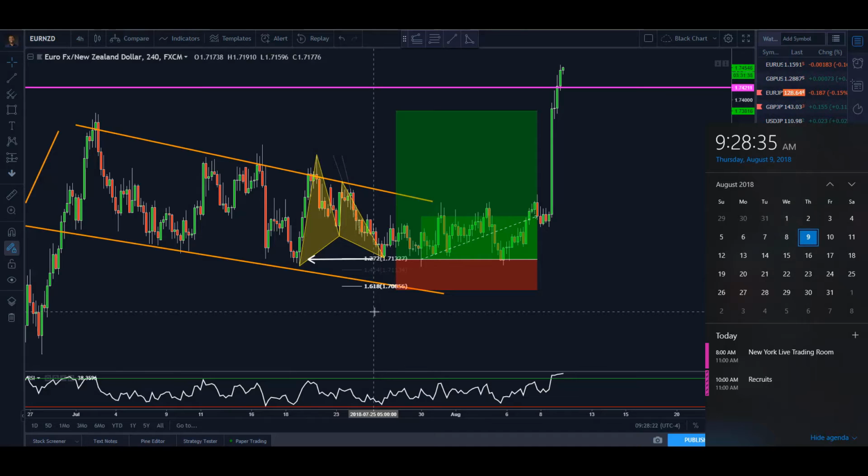But this is the life of a swing trader, guys. We saw it with New Zealand dollar, where it was what, 2 weeks ago. We see it right here with Euro New Zealand, right? Just like on the lower time frames where we identify a trading opportunity in the morning and it may not fill until an hour later. As a swing trader, you're going to identify these setups months in advance sometimes.